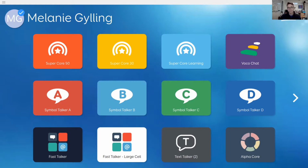Right. Someone else asked, if you already have SuperCore 50, can you get the Emojis without losing all your customizations? Yes. If you haven't been using SuperCore, if you download a new version of it, it will automatically have it in there. If you have been using SuperCore for a while and you want Emoji, you can just download Emoji and then make a jump to it. That's a really easy thing to do, something that our support team or myself or Chris can show you how to do.